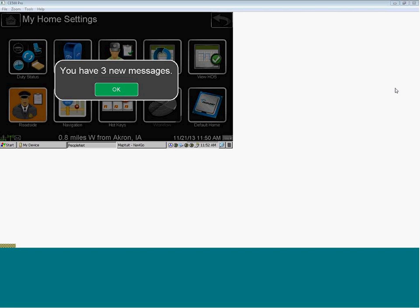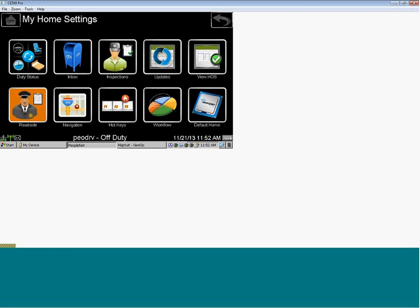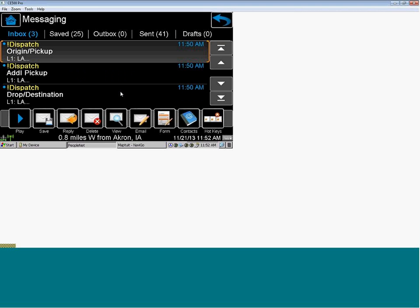So the thing to remember is that all of the load information and incoming information in your inbox is going to remain the same. There aren't going to be any changes there at all. When you go in to receive your messages, all of the icons down at the bottom are going to be the same as they've always been. You're still going to have the same options there that you've always had. And you'll use this screen identically as the way that you have been. No changes there whatsoever.